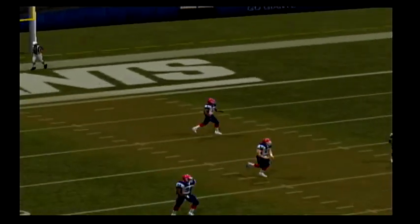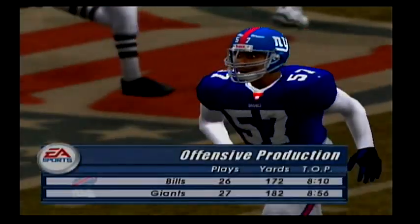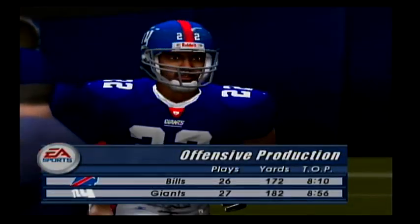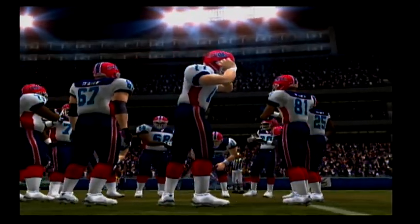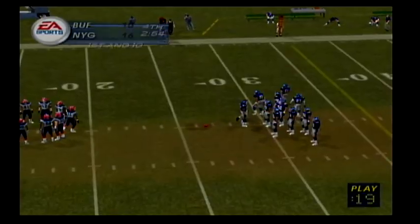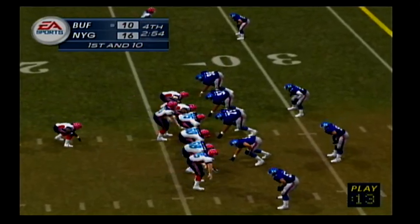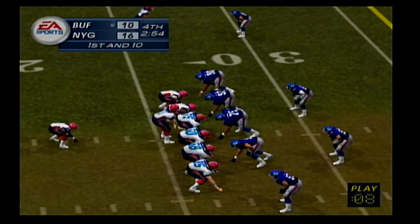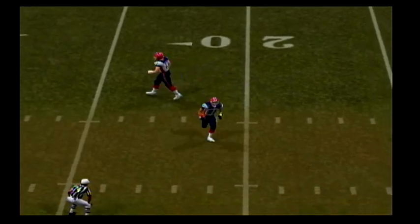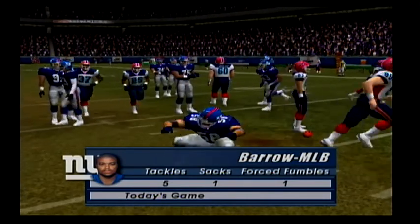He sends it off. He'll return this one. The offense comes out again after a missed opportunity on the last drive when they fumbled it away. So they have first and 10 here. Barrow makes his 5th stop of the game on that play. 5-yard loss on the play.